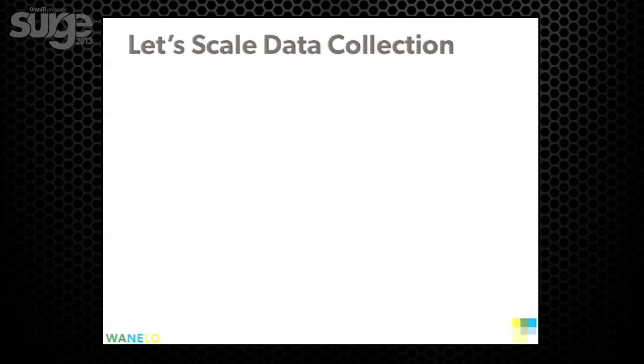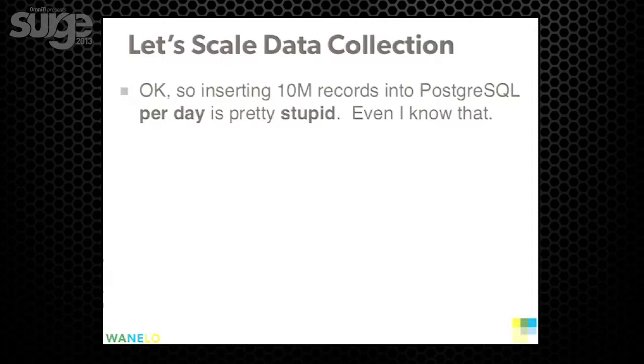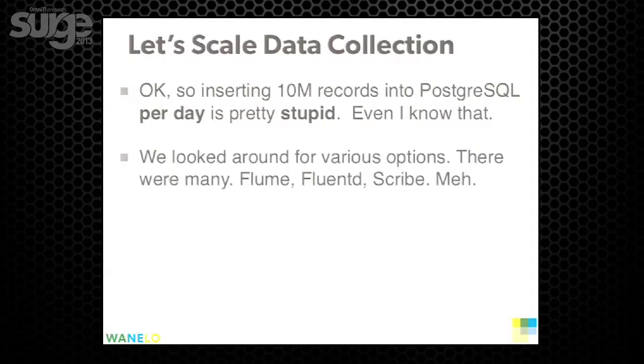We can run all kinds of queries, but we're not really doing it yet because we're just building the product. Let's just make sure we can collect this data first. So we rewrote this. Inserting 10 million records into Postgres is relatively stupid.